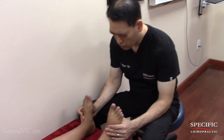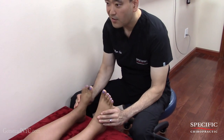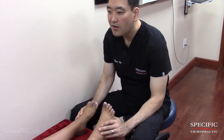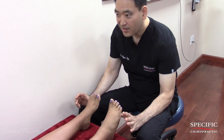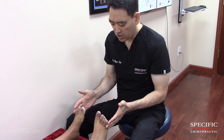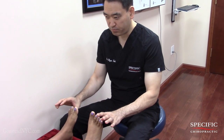Okay, now let's retest. Go ahead, push down. Push down. Push down. Tell me, what's different? I feel like it's even, the amount of pressure I put pressing down. So this helps confirm we've done our job. The sacral nerves are restored and even the fifth lumbar nerves are now properly restored.